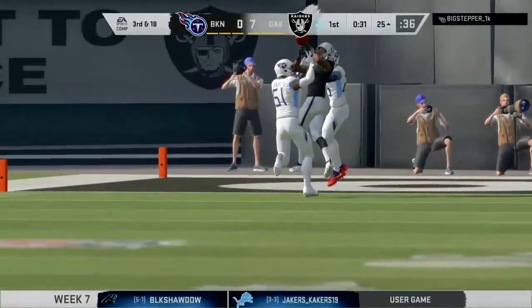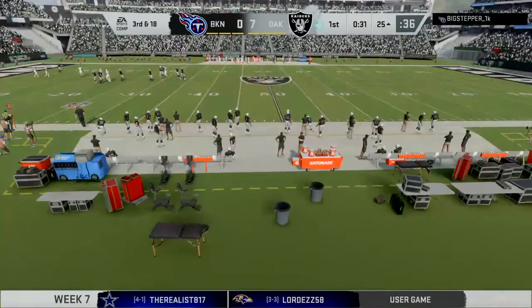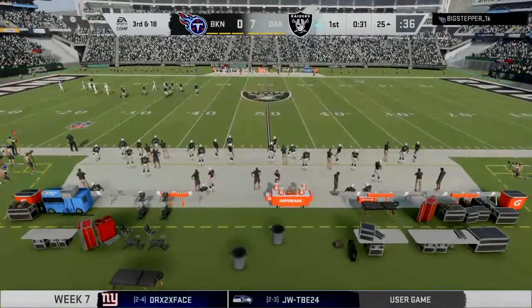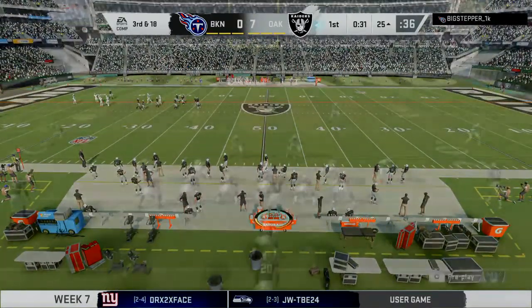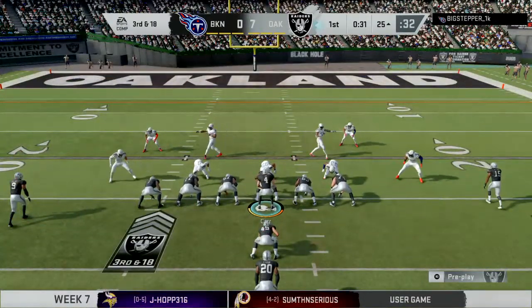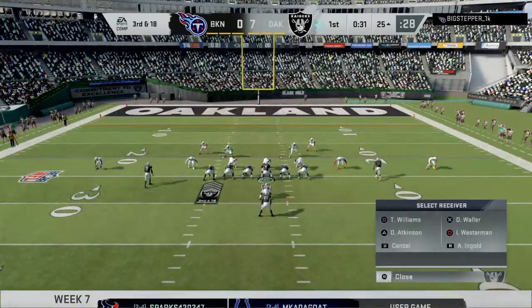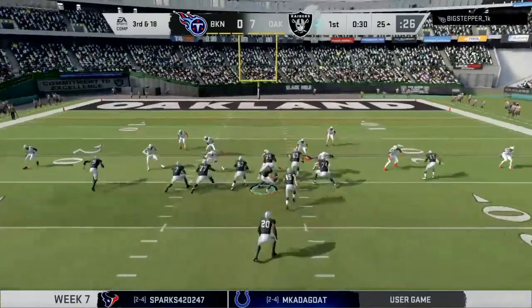Quarterbacking 101. Never force the ball into double coverage, especially not this close to the goal line. The windows are so tight, you just don't want to force it in there because it could be tipped up and picked off. An incomplete pass on that last play, and that means they'll need to come up with something here on 3rd down. 7:34.